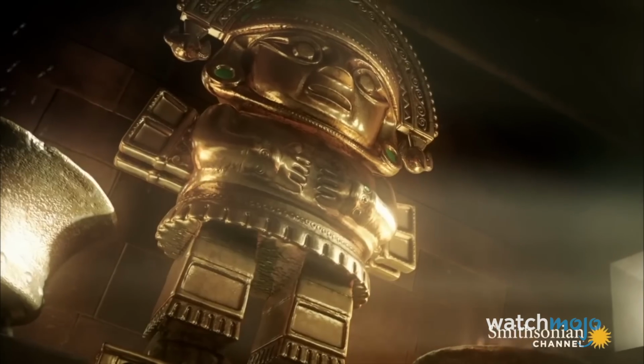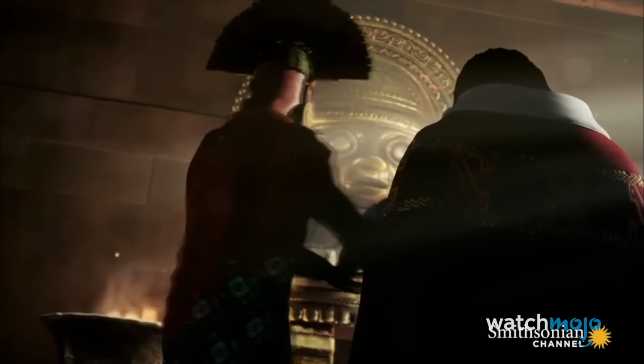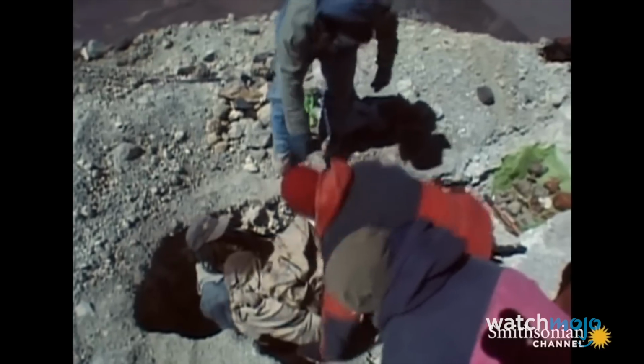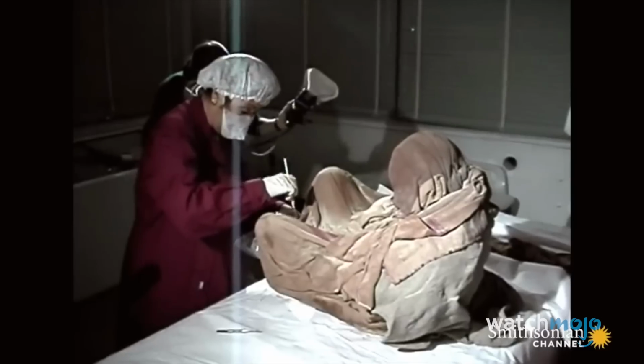Their beauty was one of the reasons for selecting them, and in some cases, even their parents might have offered them. It's assumed that they're the victims of a human sacrifice meant to ensure a rich harvest, and that they were killed around the year 1500. They were heavily drugged with alcohol and coca, placed 5 feet underground while asleep, and left to die. A combination of the freezing temperatures and extremely dry air have helped preserve their bodies for centuries.